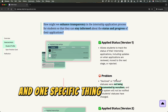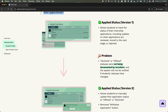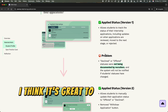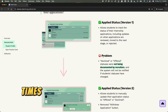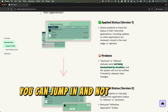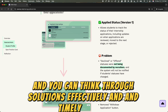One specific thing I really like is you're showing the versions, but you're also showing how you overcame a problem, which is really important. And at least this is scannable too. So I think it's great to always have a little snippet in your process of times you encountered a problem and how you overcame that, because everybody wants to know that you can jump in and not need your hand held through things, and you can think through solutions effectively and timely as well.